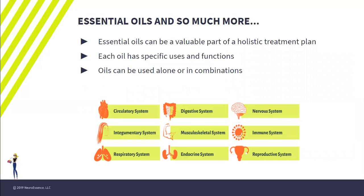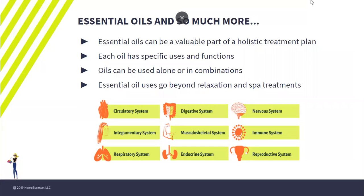One of the things that we've found over the years is that essential oils go so much farther than the stigma that they had before. We know that there is a lot of science backing them. We see that this can be a complement to Western medication. This can be something that you can use as an added layer of protection for yourself, whether it be your emotional or physical health. So this is something that goes beyond relaxation and spa treatments, which is where I think a lot of people thought its place was. So this is a really great way to help to support your system.